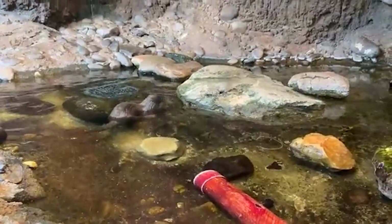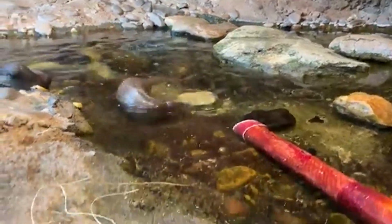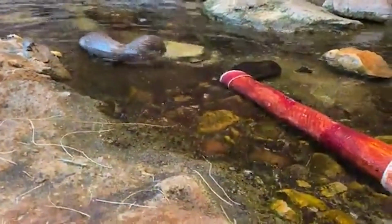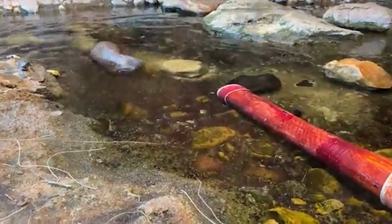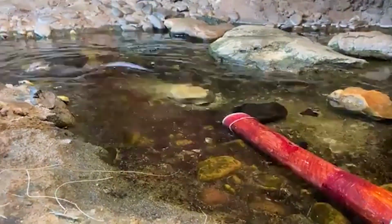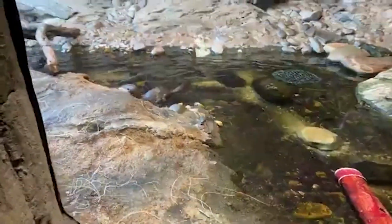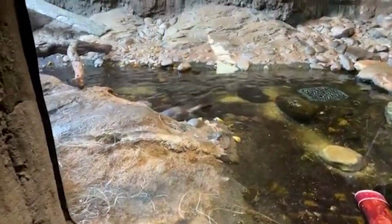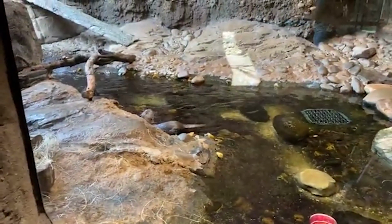Athena is showing off how she's using her hands right now. Their paw pads are extra sensitive compared to a lot of other species. They are able to use that to feel around on the ground to find their prey items. They also love to play around with things here that we give them. So we love to give them enrichment. That is something that helps to mentally and physically enrich our otters.